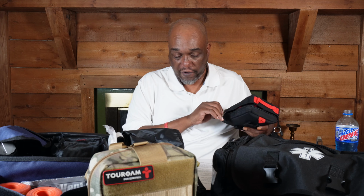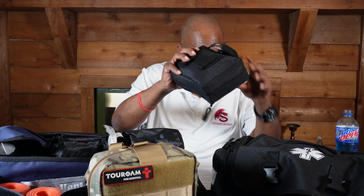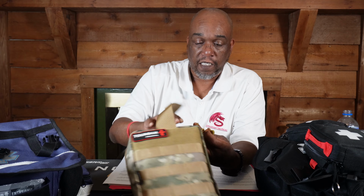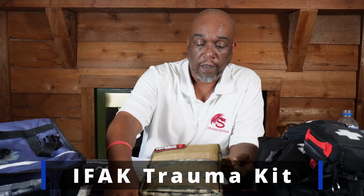Basically, the things I think you need, and I don't want to forget anything, so let me make sure I got it written down: a tourniquet, hemostatic gauze, bandages, alcohol pads, ibuprofen, aspirin, something like that, and some gloves. So what I'm going to do is go through my pack. Like I said, I just bought it. We'll see what's inside, then we'll see what, if anything, we need to add to it. All right, let's check it out. So we've got this kit, we're going to open it up. This is going to be my trauma kit.